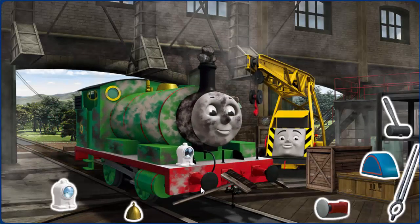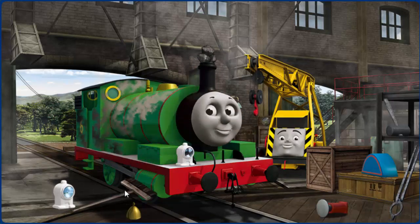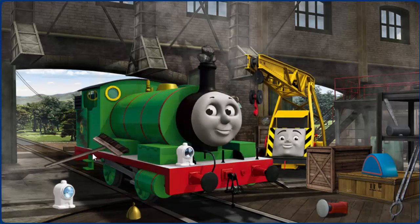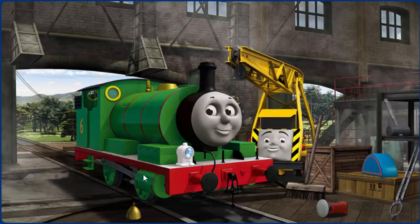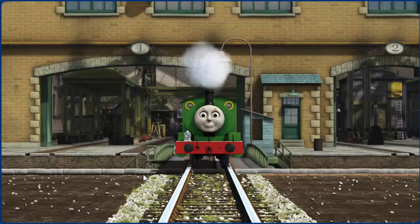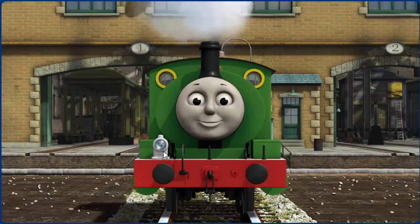Percy is covered with dust and his funnel is clogged with rocks and his lamp is broken. Great job, but there's still more to do. That's right! Percy is ready to be really useful again.